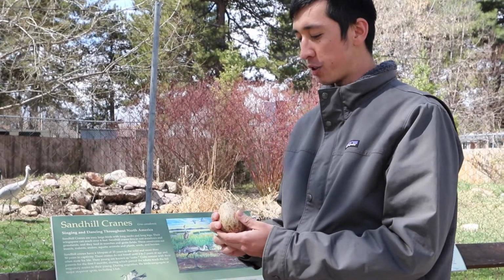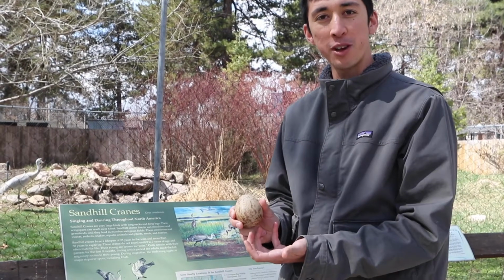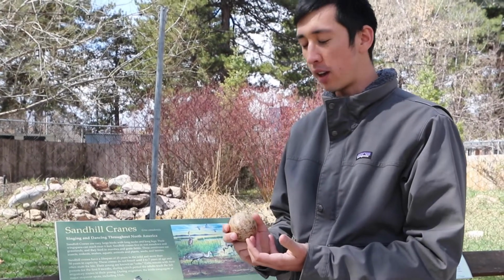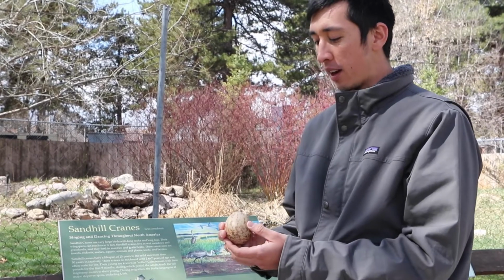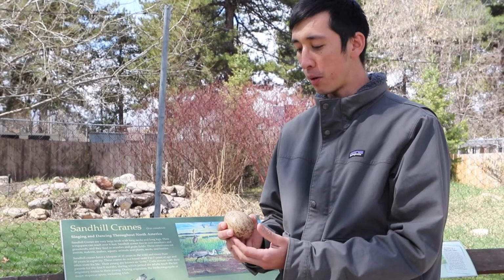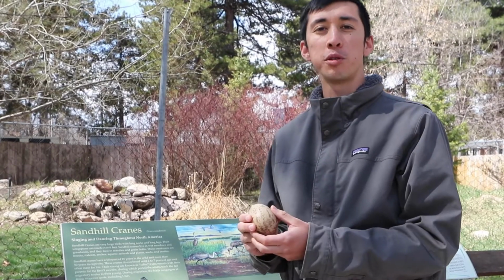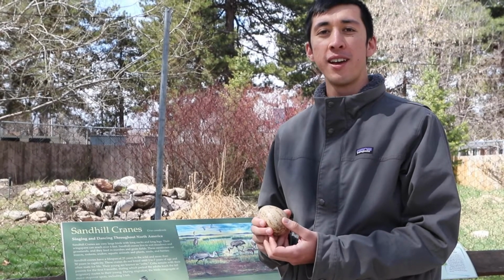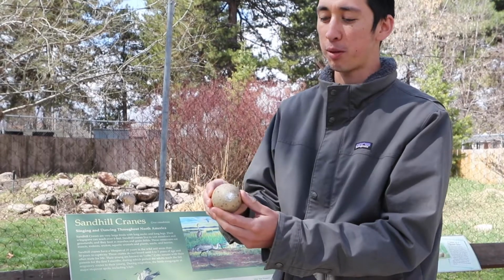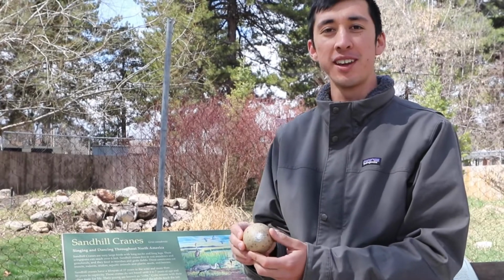And a really interesting thing about the eggs is their shape. Do you notice anything special about their shape? So a lot of the eggs that we see are very circular. This one is a little bit bigger and oval shaped, and scientists now believe that the reason for this shape is so that the birds can fly more efficiently with their eggs, because birds want to be as light as possible and as aerodynamic as possible to fly faster and more efficiently. So you can see that it has some aerodynamic properties, and the air will pass by the egg a little bit better for the sandhill cranes to fly.